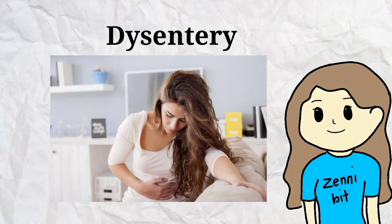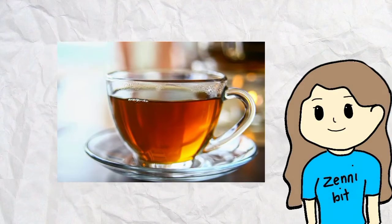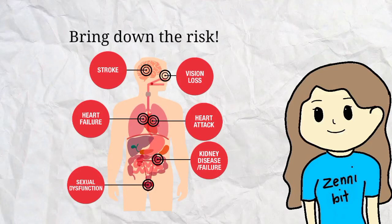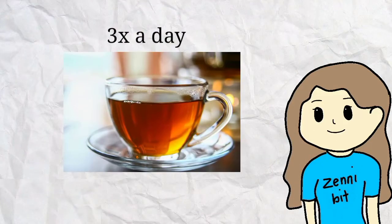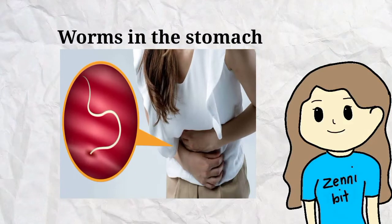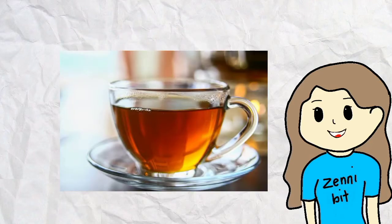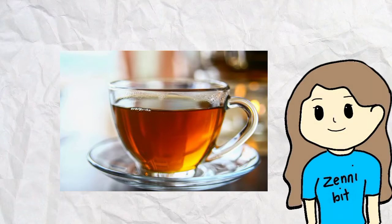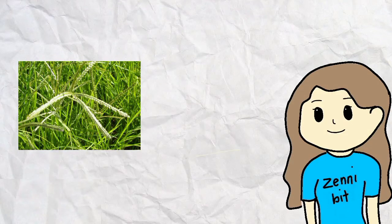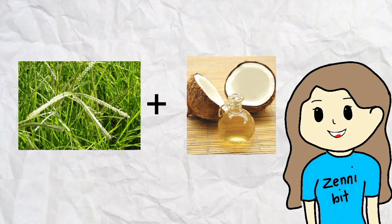Dysentery. Watery stool with blood can be dealt with by drinking the paragis tea. High blood pressure. The stem and the leaves of this paragis grass can help adjust and bring down the risk of hypertension when consumed, 3 glasses a day before a meal. Worms in the stomach. Drinking paragis tea can help remove and get rid of worms in the stomach. Arthritis. Apply the leaves of paragis grass with coconut oil on the affected part to treat arthritis, and drink 3 glasses a day.